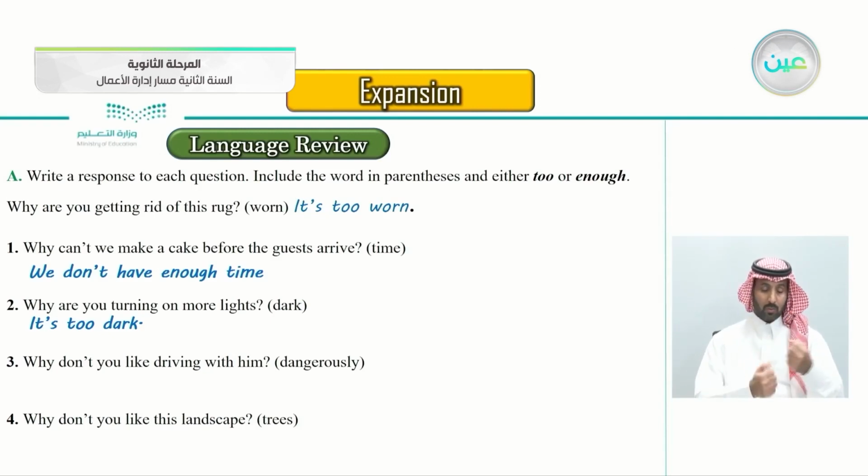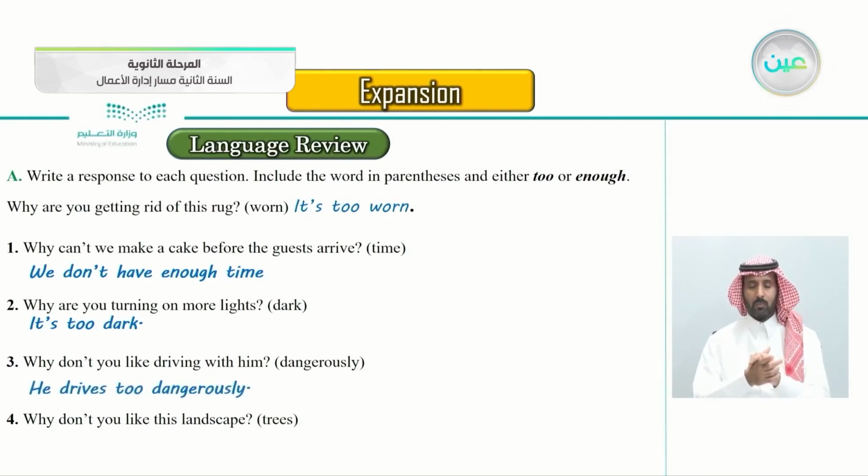Number three, why don't you like driving with him? And the adverb here is dangerously. So which one do we choose here in this scenario? Is it to or enough? I think this is an easy one also because he drives too dangerously. I don't like riding with him because he drives too dangerously, too recklessly, too carelessly, and so on. He drives too dangerously.